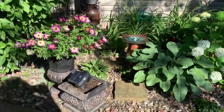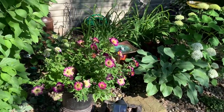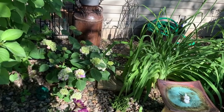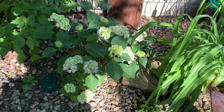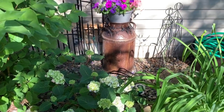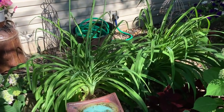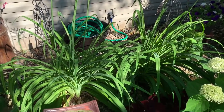As you see, we've got lights in pots, some solar. Look at that. There's my Endless Summer hydrangea. This one is my blue or purple one. It's just starting to color and come out. Look at my lilies. They are getting ready to flower.